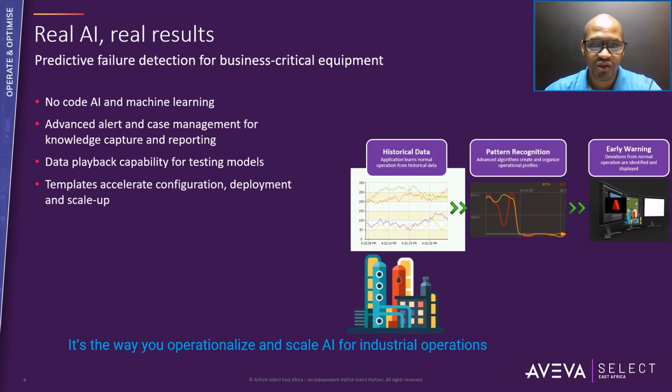AVEVA's Predictive Analytics uses historical data to model the normal behavior of your system and build a collection of operational profiles. The software uses these operational profiles to continuously compare the current values of your running system against the historical values. Organizations can then leverage this information to identify equipment issues in their monitoring systems, which can help them to investigate the causes of any deviations from the expected values and to secure the health and reliability of the assets.